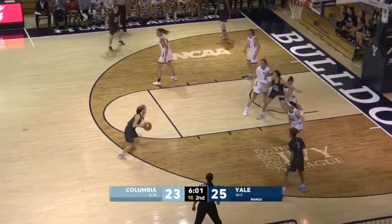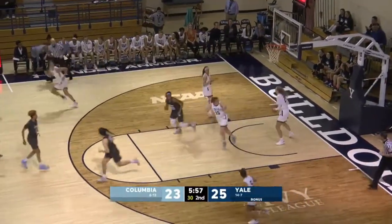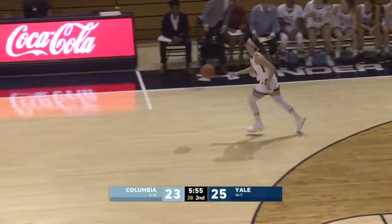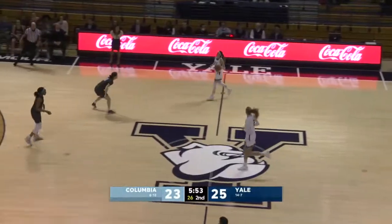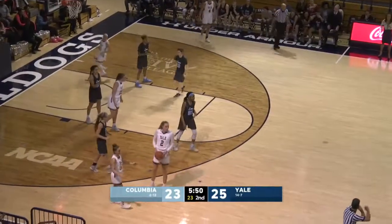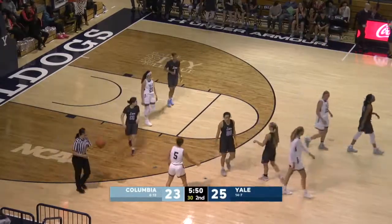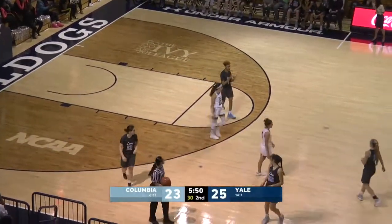Outside, it's Clemmons once again, picks up her dribble. Casey, an open look from three, halfway down and no good before Emsbo comes down with the rebound. That was a good look by Casey, just left uncontested, unguarded from the three-point range. Unfortunate, it didn't go in for her. And another turnover by the Bulldogs. This time it's Camilla Emsbo called for the travel.